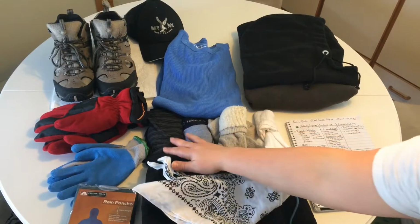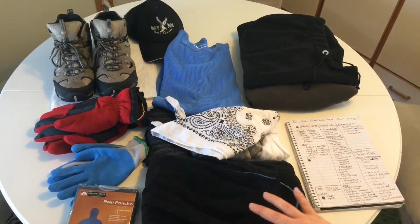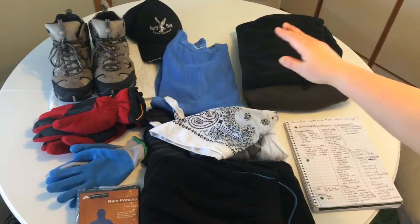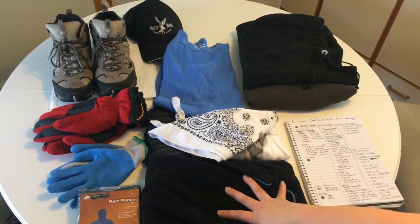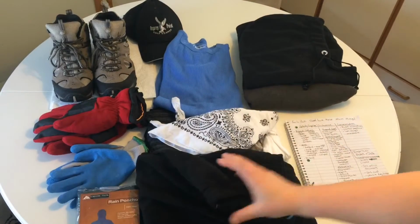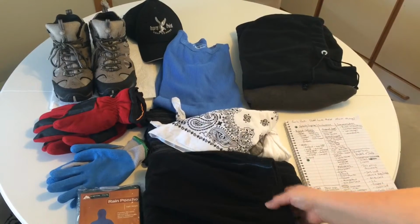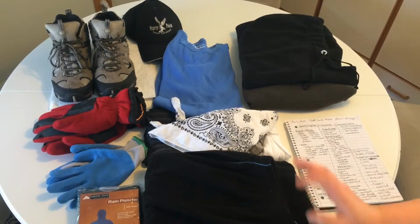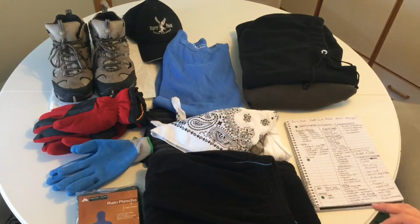You're going to want a couple pairs of underwear, a couple pairs of socks, a bandana, a rain poncho, long sleeve shirt if it's warm, a short sleeve shirt, long pants. These are nice and comfy pants that he could also sleep in if need be, or shorts if it's warm weather. And I've got some warm gloves as well as some work gloves in there.